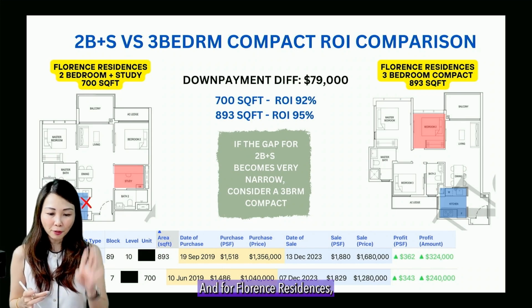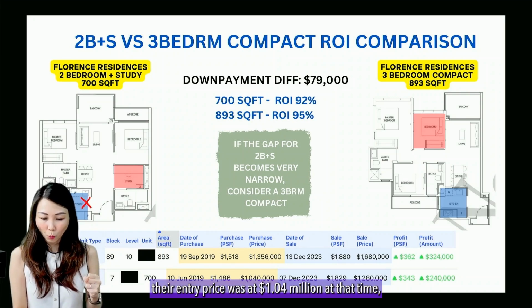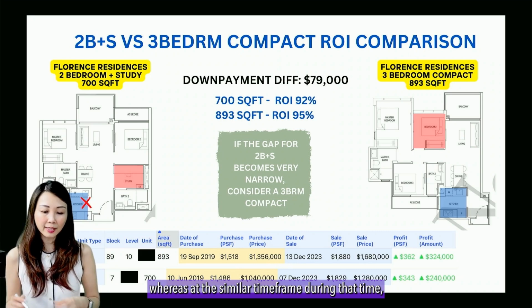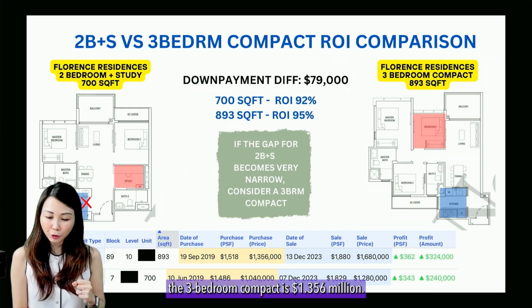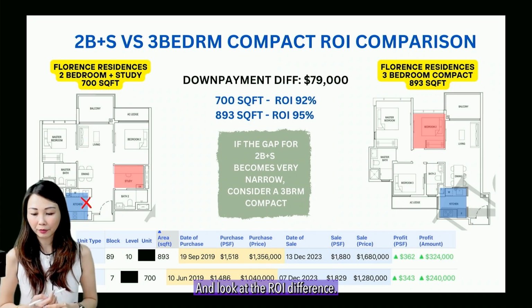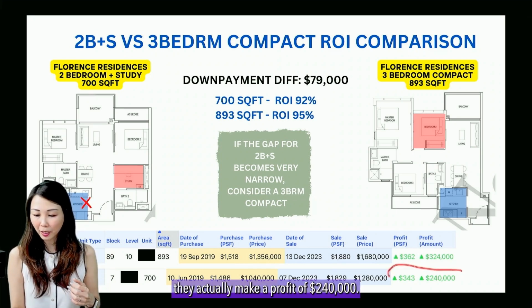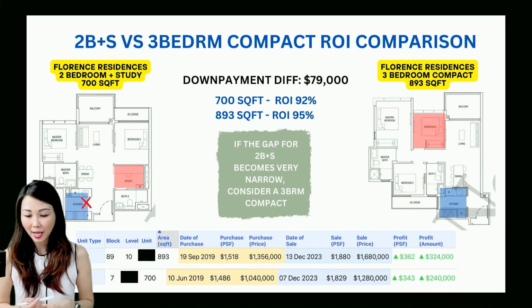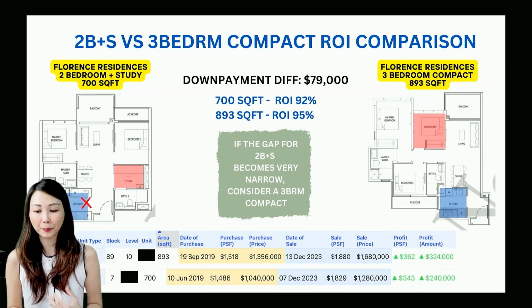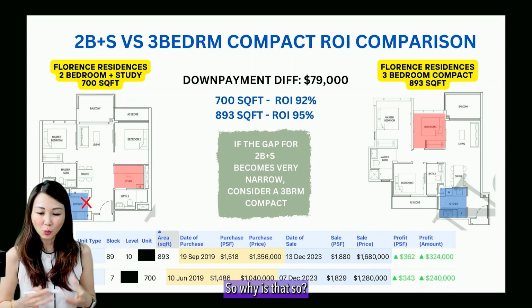And for Florence Residences, if you realize, the 2-bed plus study's entry price was 1.04 million at that time, whereas at a similar time frame, the 3-bedroom compact was 1.356 million. And look at the ROI difference. For the 2-bed plus study, the seller made a profit of 240,000 when they sold, as compared to the 3-bedroom compact, where at a similar time range the seller made 324,000. So why is that so?